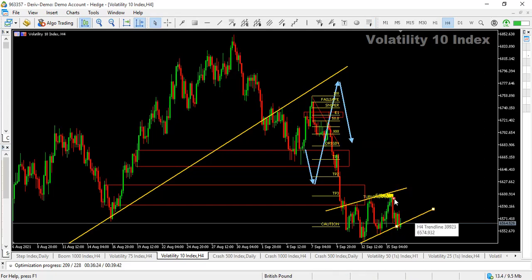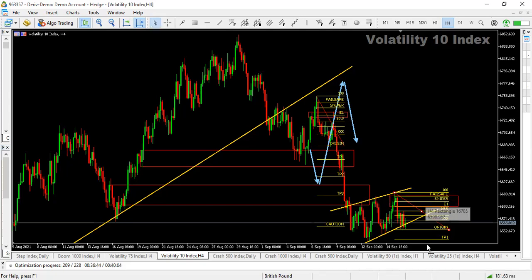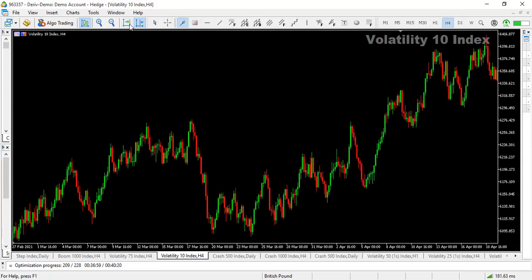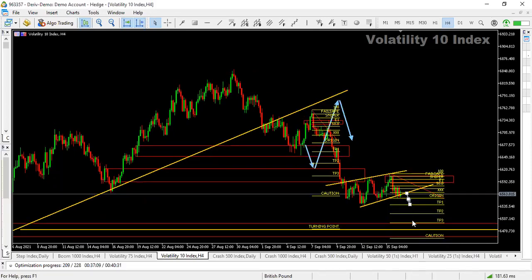So in order to find my perfect entry, if V10 retraces back upwards, I will be looking for an entry around this zone, around that area. So for V10, my overall bias is that the market should still drop a whole lot further down, at least up to somewhere around here, up to the turning point.